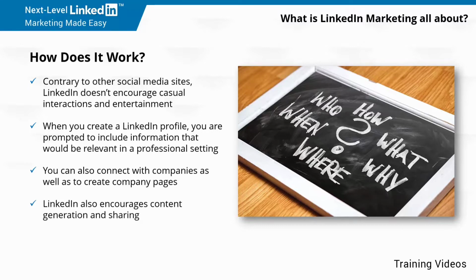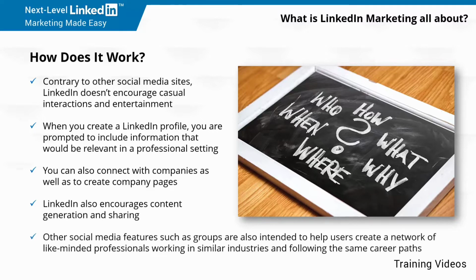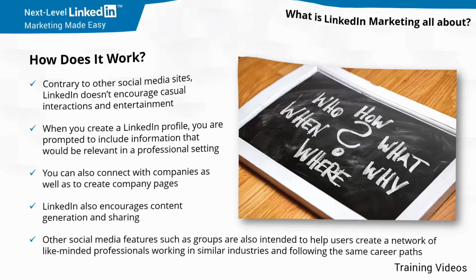The content that you can share on LinkedIn has to be content directly related to your industry, and that is relevant to your contacts. Other social media features such as groups are also intended to help users create a network of like-minded professionals working in similar industries and following the same career paths. In the end, LinkedIn is all about creating opportunities for people and companies to do business the easiest way possible.